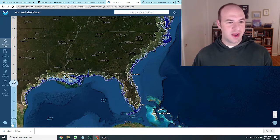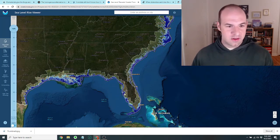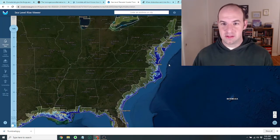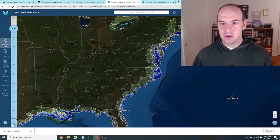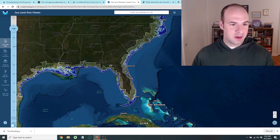So if we raise the sea level up to 10 feet, you can see that there are quite a number of cities which essentially became inundated, including Miami. Norfolk, Virginia doesn't look like it's in good shape. Dover, Delaware. Boston is probably underwater. Obviously, a lot of Louisiana and Mississippi are going to be in trouble.